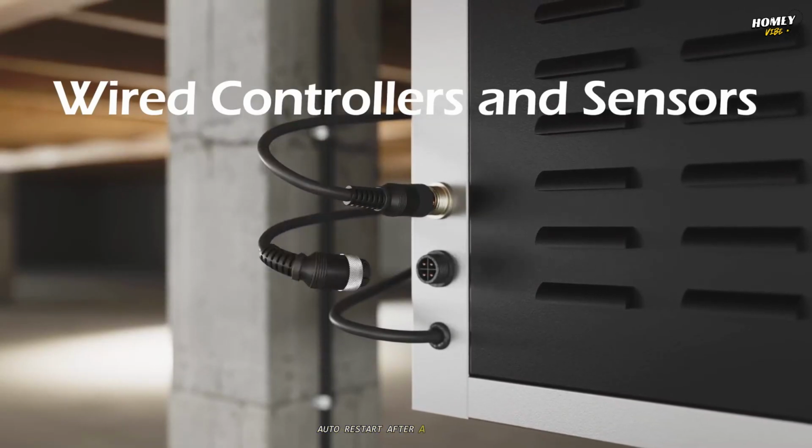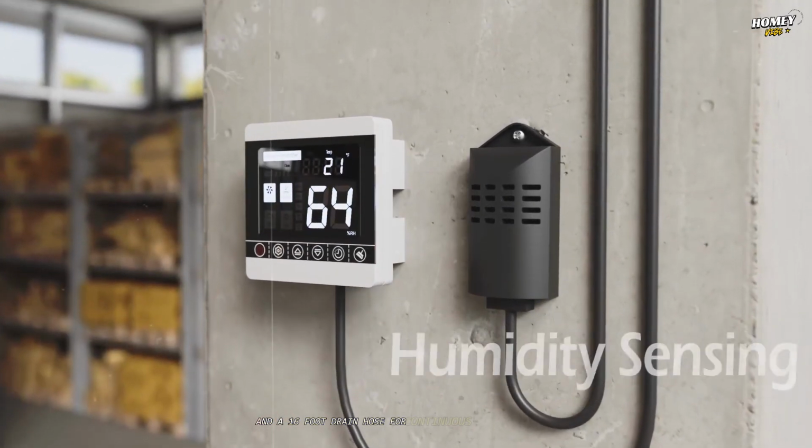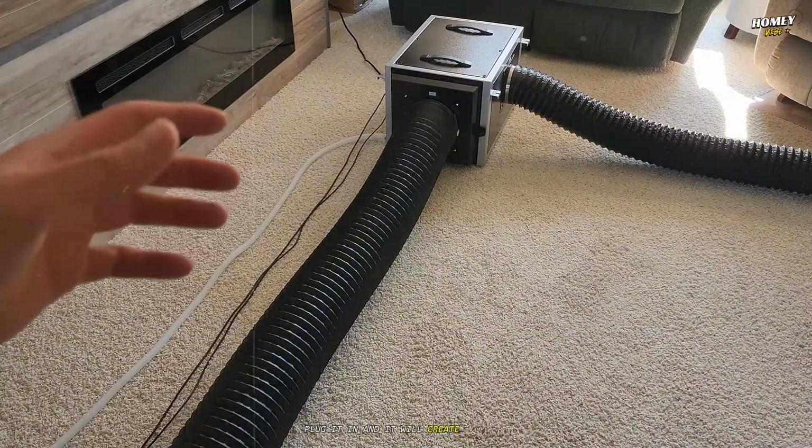Auto restart after a power outage, auto defrost, and a 16-foot drain hose for continuous drainage are all standard. You essentially wheel it into the apocalypse, plug it in, and it will create a desert.